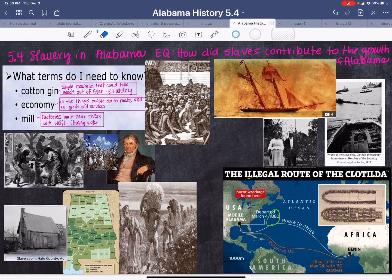Hey guys, what we're looking at today is section 5.4, slavery in Alabama, and our essential question is, how did slaves contribute to the growth of Alabama? We need to be thinking about that as we are going through our presentation today, as we are reading, and that's a question that we need to be able to answer at the end of our study.